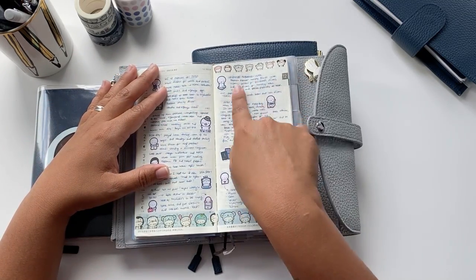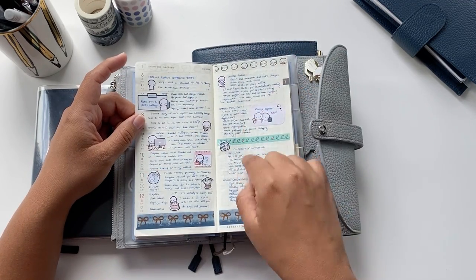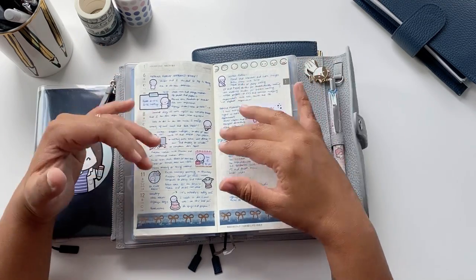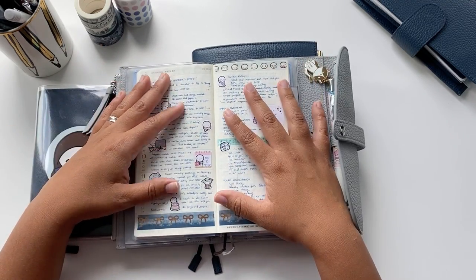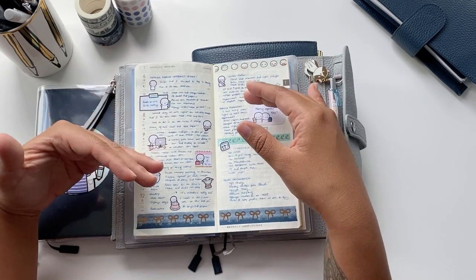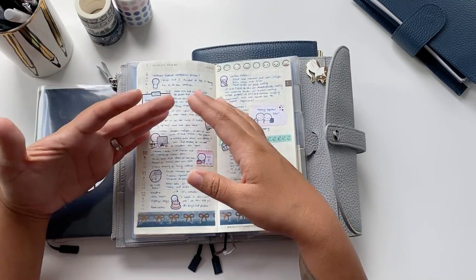But I love the space that I have in here just to write random notes, or things to do, or ideas. Normally I write a lot about what I want to do with my planners or notebooks, or a wish list of new things, because this is the thing that I love to do. I am a planner and I love to use many of them.